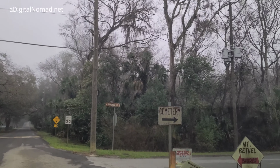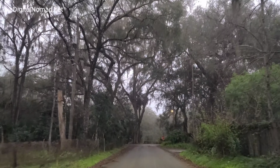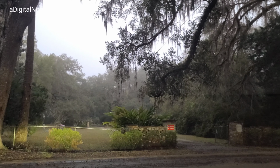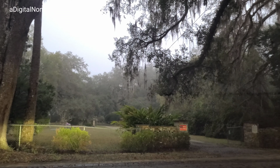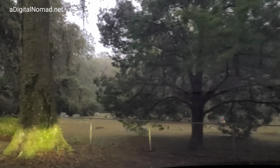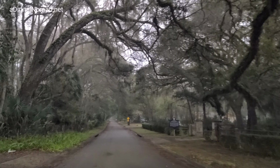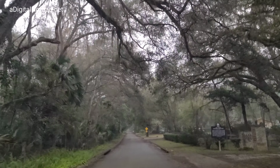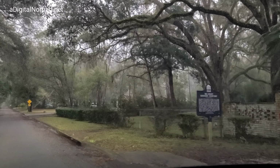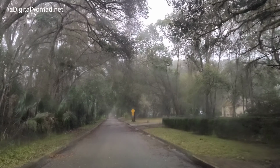There's a cemetery. Here, we'll go down here to the cemetery. Well, there is the cemetery. Looks like you can drive in. I don't know, it says no dogs allowed. Well, we're not going to drive in. And you can see even here there's even more overhanging trees in this direction. Here. Historic cemetery. Keep getting a few drops off the trees.